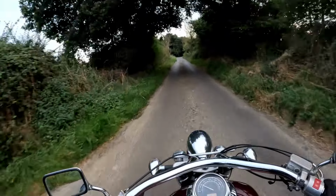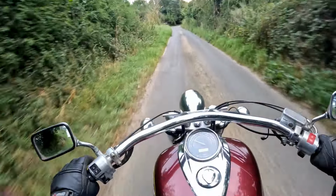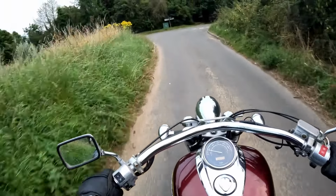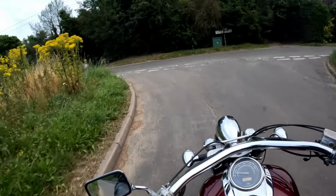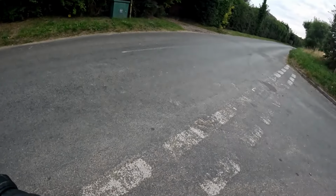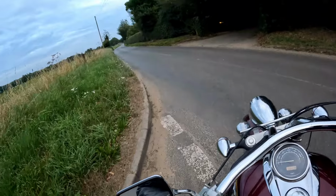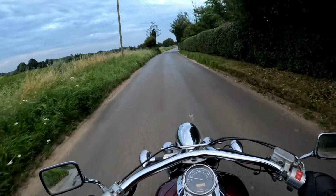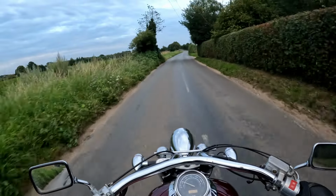But yeah, so this bike has now done 108,419 miles since it's been in my ownership. And what does it go like? It goes exactly like the day I bought it. Doesn't use any oil.